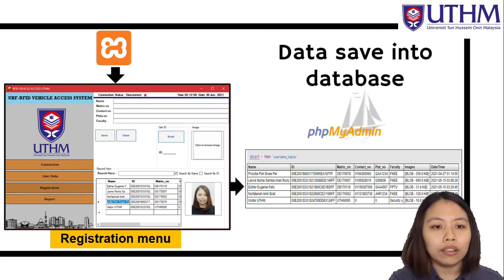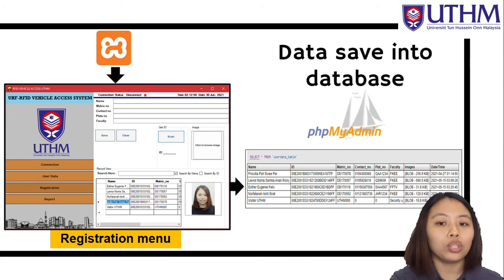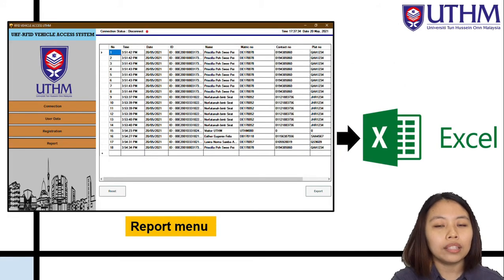To make it work, first run the XAMPP control panel, then fill in the user data, and the data will automatically be saved to the database of the PHPMyAdmin. And lastly, this is the report menu, where the history log of the vehicles in and out is being recorded. The data is then exported and saved in Excel as a daily record.